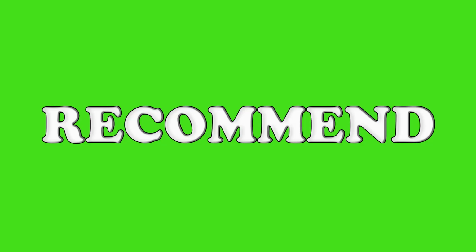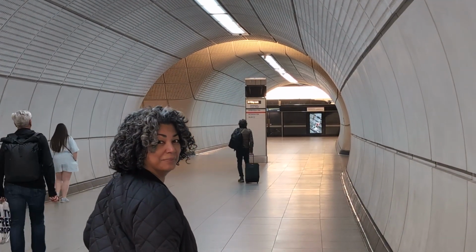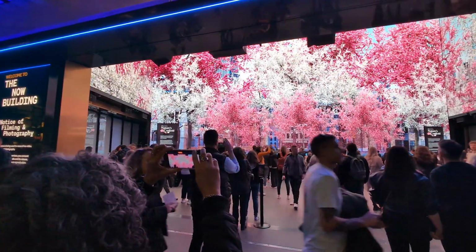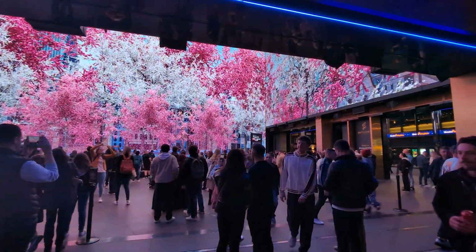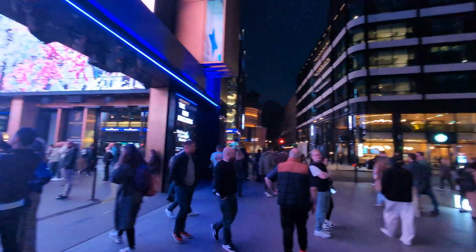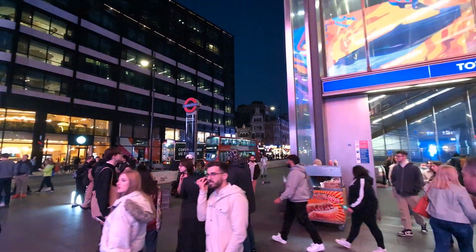Next recommendation, getting around is super easy because London is mostly contactless for payment. You can tap your credit card everywhere, so I highly recommend you look into a credit card that is great for travel, that has favorable exchange rates, because some cards will kill you with exchange rates. To give you an idea how easy it is to get by with just a card, I didn't take out British money once. Not one time the whole week.